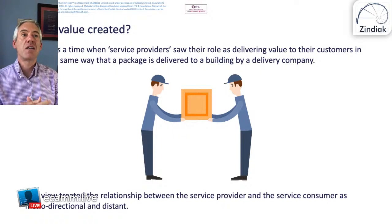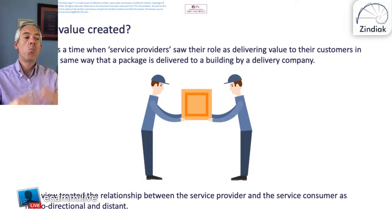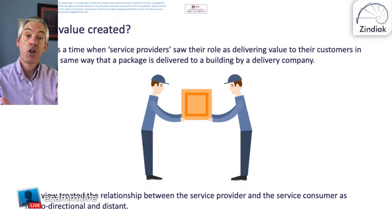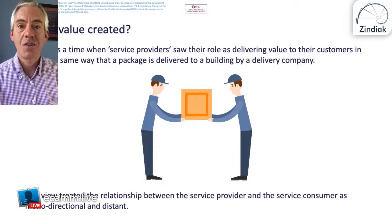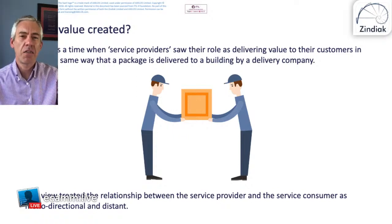So how is value created? I mentioned this before. There was a time when service providers saw themselves as delivering value to their customers. I deliver an IT service. I give you a laptop. You can use that laptop to send emails. I'm delivering value to you. A more modern and more rounded view of that relationship is that it's a co-creation of value. And the more that the customer interacts with the service, the more they're going to get value out of that service. I think that really helps us with training and thinking about how we facilitate users' and customers' use of our service. How easy is it to use our service? Is it very easy or not?